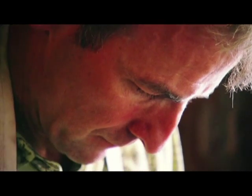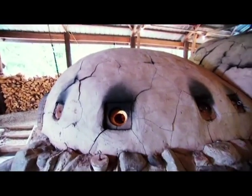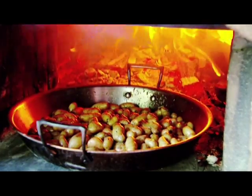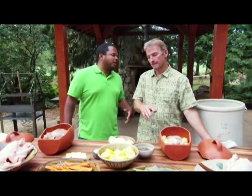And in Wisconsin, an artisan potter heats his massive kiln up to 2,400 degrees. It really feels like I'm in an Egyptian tomb right now. And we use those white-hot embers to fire up a feast. Oh, it's gonna be good. That's where the love comes in.